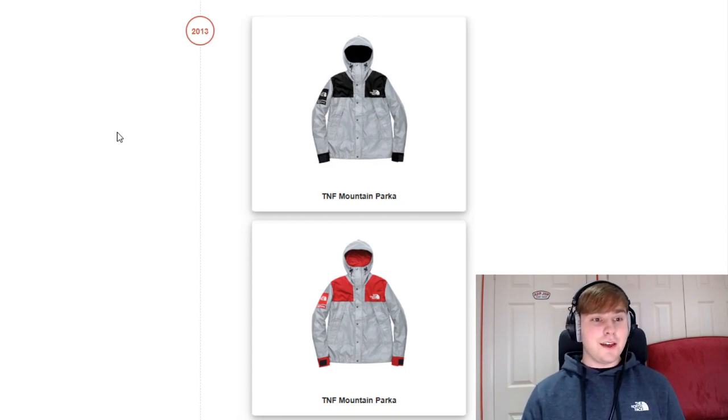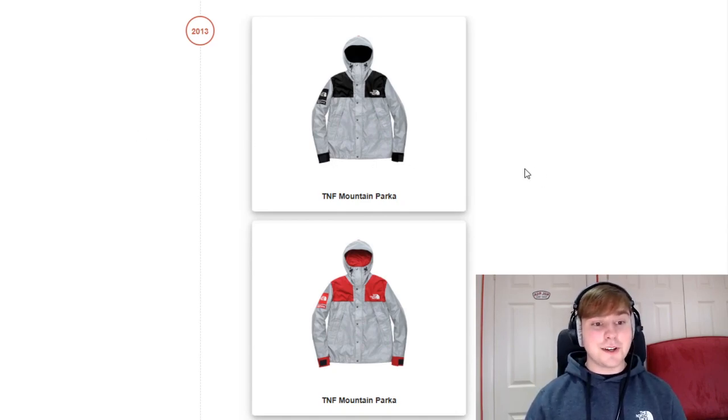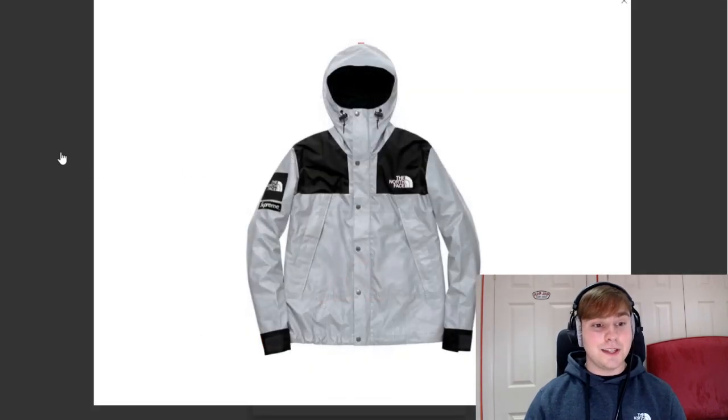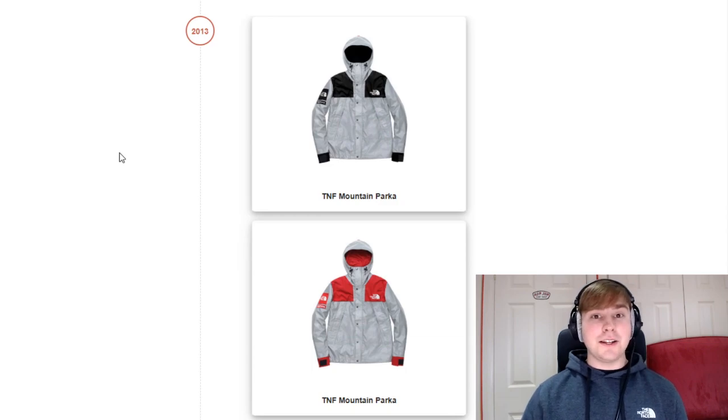I've also seen that for this Statue Series, the design is meant to be all-around, so there's meant to be a design on the front and on the back. I don't know whether that is specific to the parka itself, or whether it's available for all of the pieces. But like I said, we're just going to go through the parkas. In 2013 you had the 3M parka that was released. Currently its price is not doing too well.